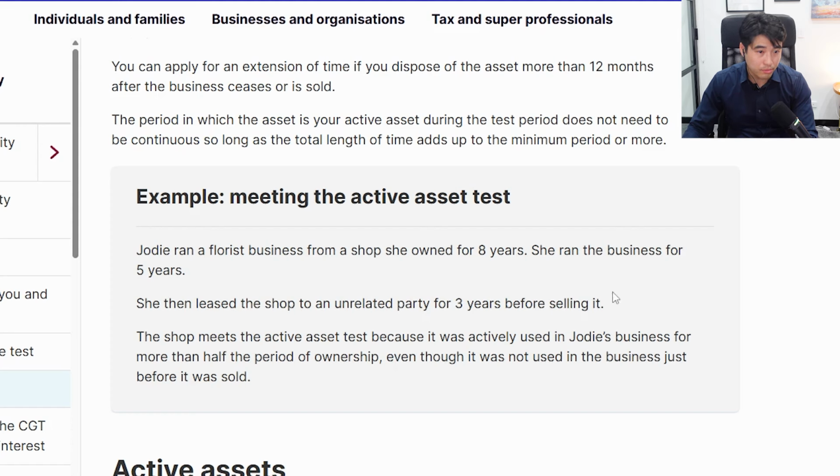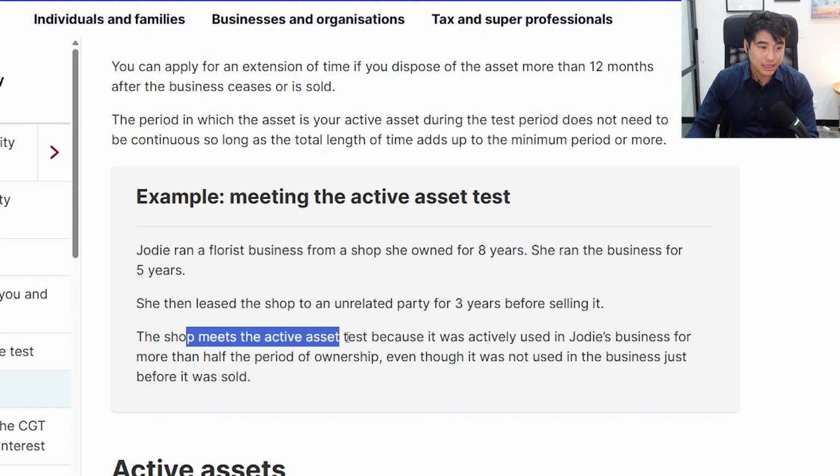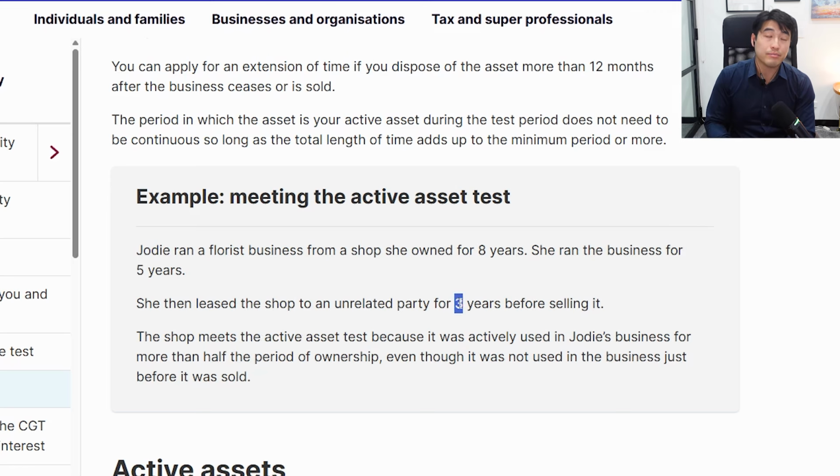So what period is it active? It's active for 5 years because she ran the shop for 5 years out of the 8. So therefore it passes the active asset test because more than half of it is active. So the shop meets the active test because it's actively used in Jody's business for more than half the period of ownership. However, if this period was like 3 years and this was 5 years, it was leased for 5 years, then that asset is not active. Okay, so that's how they determine active.